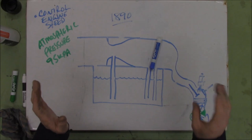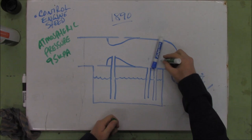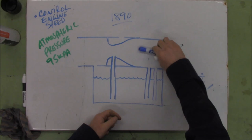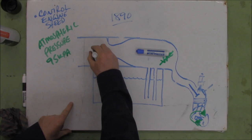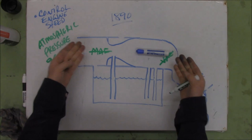Yeah, because that's cool. But we now have actually a significant problem, because right now I have vacuum. I have lower atmospheric pressure in here. I got fuel coming out. If I punch the throttle, I suddenly lose all of my vacuum, but I don't have any mass airflow yet. So I have no airflow. I'm not going to get fuel. I just gave away the vacuum. I'm not going to get fuel. I'm not going to have anything. Oh my gosh, now what?